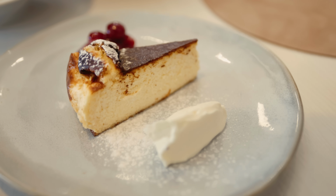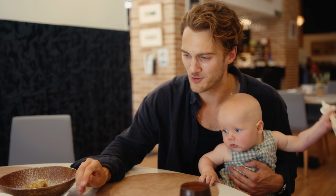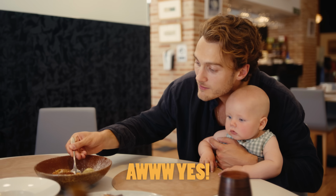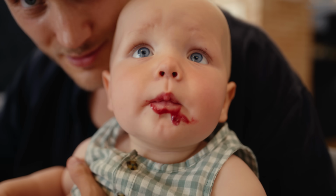Here are Fred's. This is cheesecake. Super, super popular dessert here. No crispy base like a usual cheesecake has, but it's awesome. This one is white chocolate lava cake with pistachio ice cream. Oh yes, that is really good. Oh yeah, give him a little raspberry. Go on, what do you think?